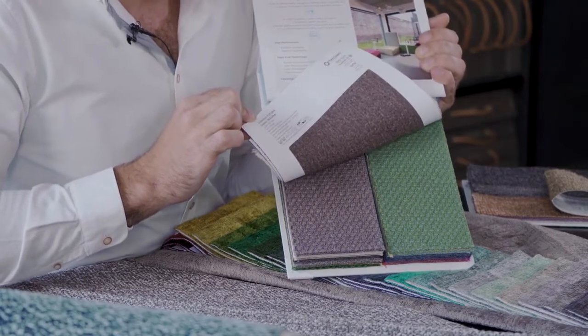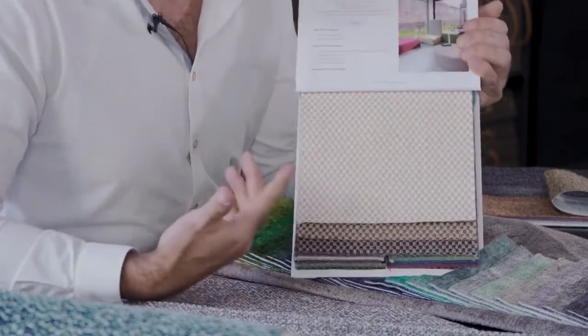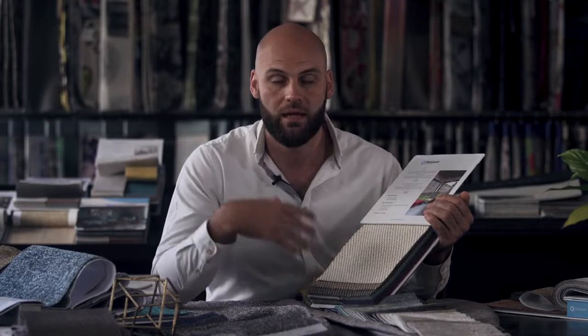Coming in at 100,000 Martindale rubs and also 60-degree washability, this is bulletproof. And obviously also with the stain-free technology, super washable, super easy care. Dogs, whatever you want to do, it's great for that.